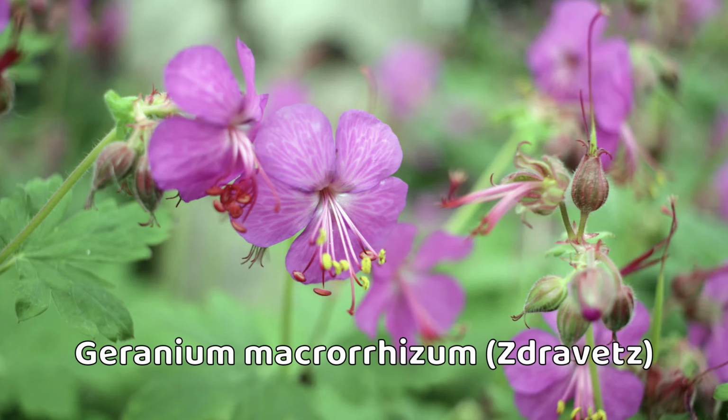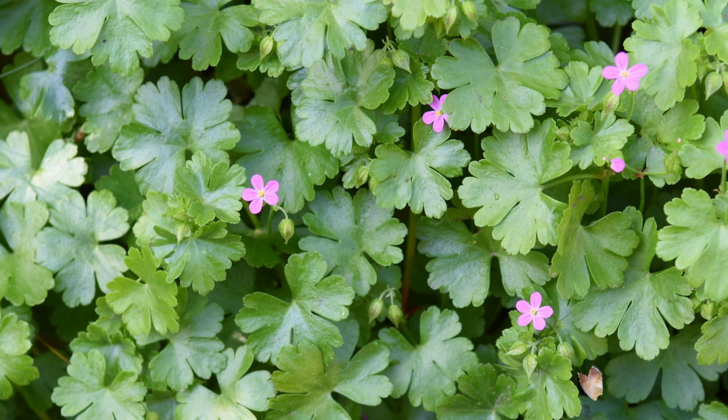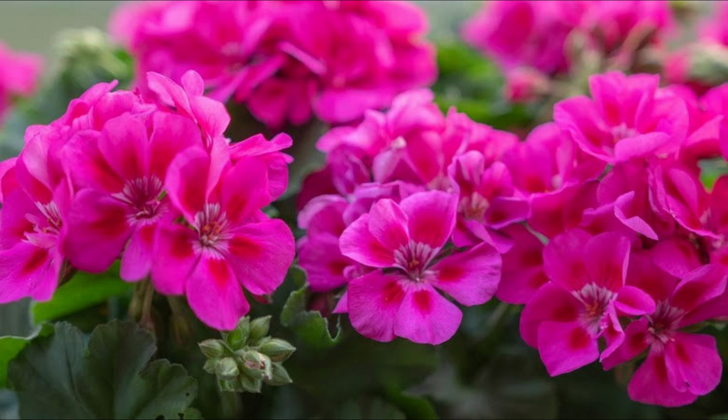It does have a lovely scent of its own, but it is different from that of the Pelargonium graveolens. It is more similar to the scent that you would experience from cranesbill geraniums, especially as the sun beats down on those leaves. It is lovely stuff, and I hope to see more use of it in perfumery in the future. Moving on to the second genus, the Pelargonium.